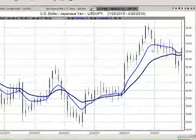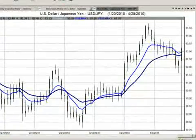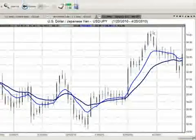Getting started tonight, we're going to be looking at the foreign exchange market, specifically the US dollar, Japanese yen. We can see that the triple EMA crossover here actually took place about the beginning of March, the first part of March. We've extended from the 90 area all the way up to the 94, just above the 94.50 area. Very nice move there.